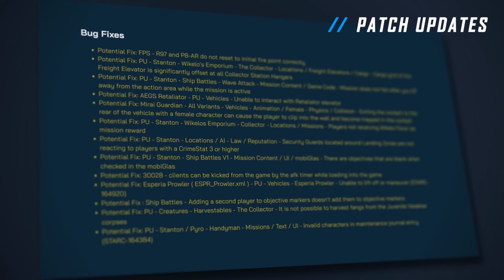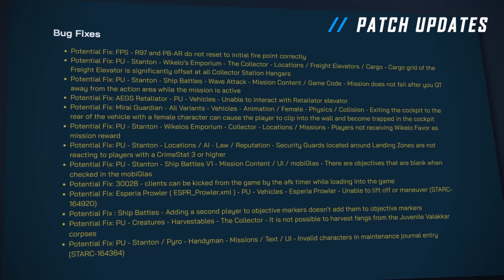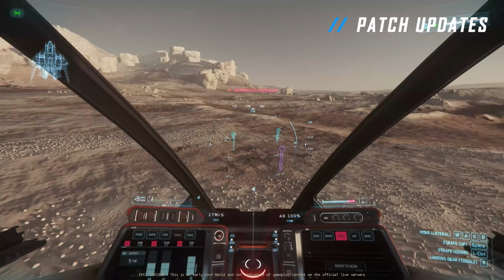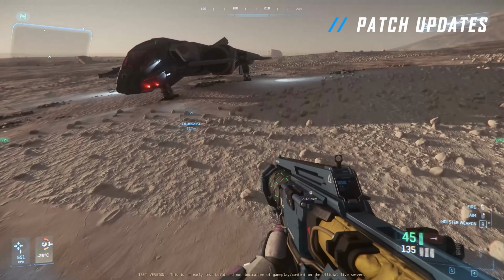For bugs, the only one I really looked into was the Valakar fangs, and I wasn't sure if this was because I didn't have like a rock that I was driving around or a geo, but they were stuck under the ground and refused to come out.